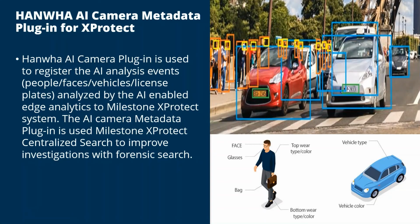So what I'm going to show you here is what we have developed with AI series of Hanwha cameras. We have jointly developed a plugin, metadata plugin for XProtect. What it allows us to do is get all these attributes that Samuel just mentioned, face, and all the other attributes related to vehicles. We get these analysis from the AI camera and the events based on these attributes. Using the plugin, we get these onto Milestone.